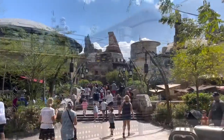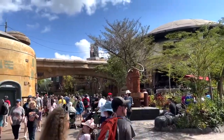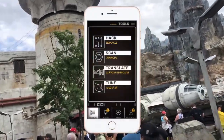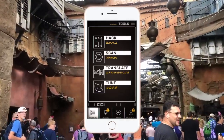If you don't want to invest in a new Magic Band Plus, there are still ways for you to interact with different features around Galaxy's Edge with just your Play Disney Parks app. On the free app, you can access the Star Wars Datapad. The Datapad has 4 key functions for you to explore: hack, scan, translate, and tune.